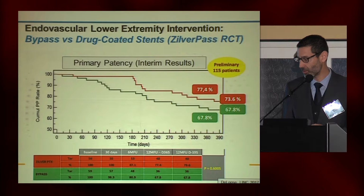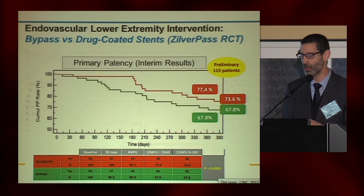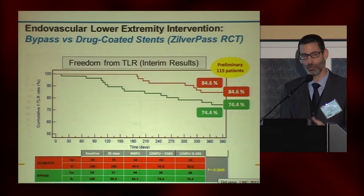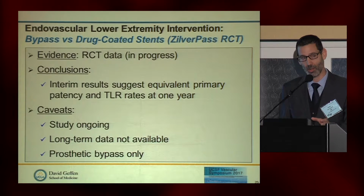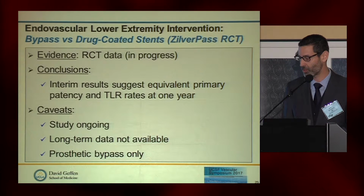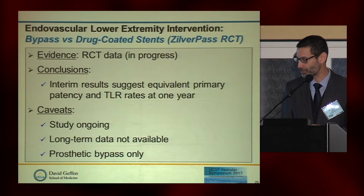And it basically shows that of the first 199 patients, I believe, had been enrolled at this point, and 115 of these were available for an interim analysis. And it showed that there was no difference in primary patency or in freedom from TLR in this group of patients. And so this would suggest, although this is still in progress, and this is only looking at prosthetic bypass, not saphenous bypass, it would suggest that some of our bypass patients in the fem-pop circulation could be well served by some of our newer modalities as well.